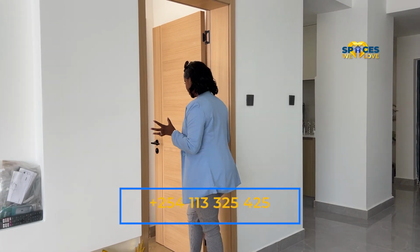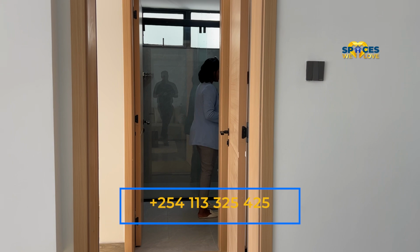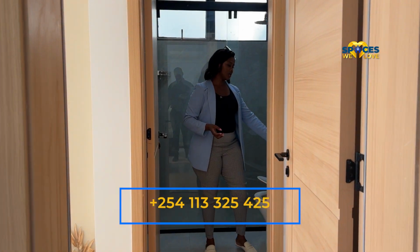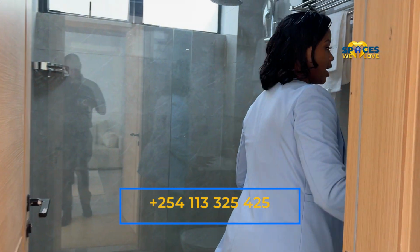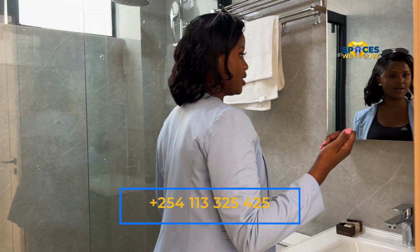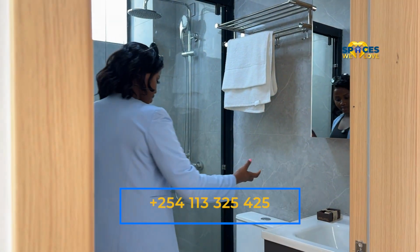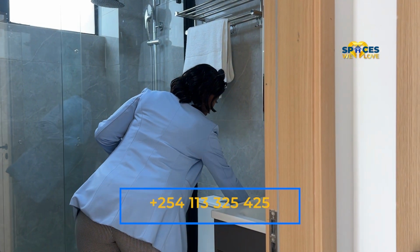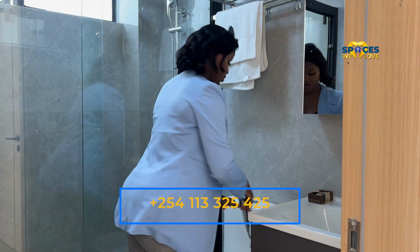Then we get to the master bedroom. Right on this side, the master bedroom comes en suite. We are talking about having a hand washing basin right here, a socket for people who like drying their hair in the bathroom, or shaving and all that. Then we notice that even in the toilet, you have been provided with a bidet, what we call a bidet here.